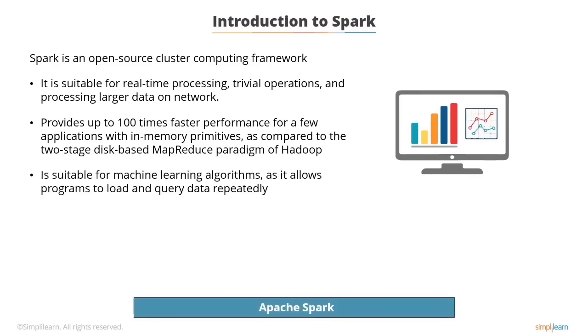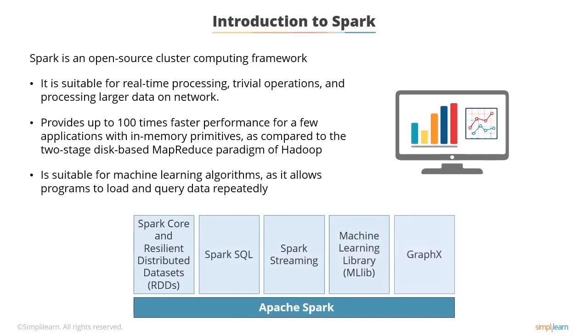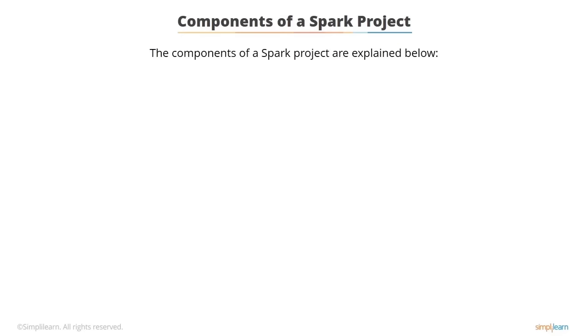A Spark project comprises various components such as Spark Core and Resilient Distributed Datasets or RDDs, Spark SQL, Spark Streaming, Machine Learning Library, or MLlib, and GraphX. Let's discuss the components of Spark.